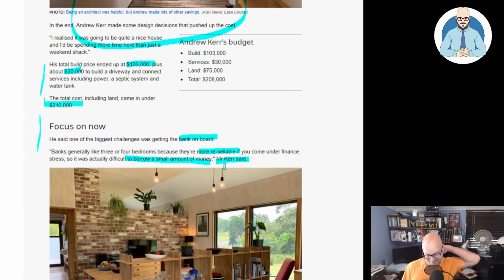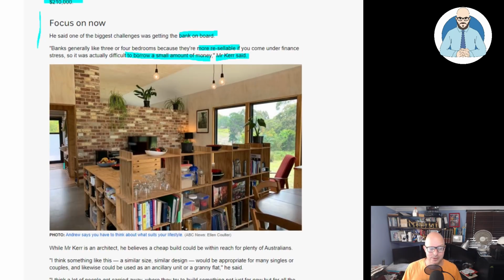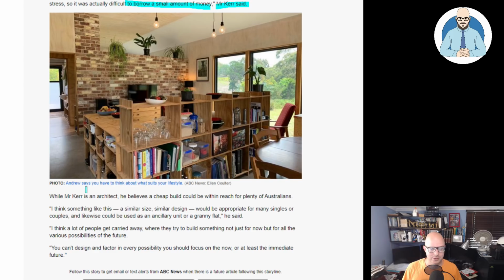Yes, and that just shows you. He's made a very good point there. While Mr. Kerr is an architect, he believes a cheap build will be within reach of plenty of Australians. I think something like this, a similar size, similar design, would be appropriate for many singles or couples, and likewise could be used as an ancillary unit or a granny flat.